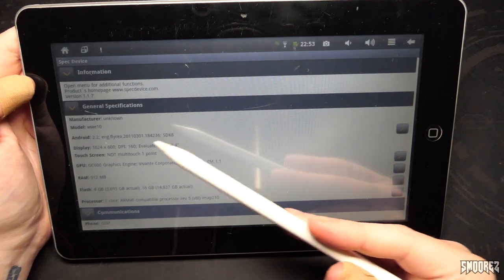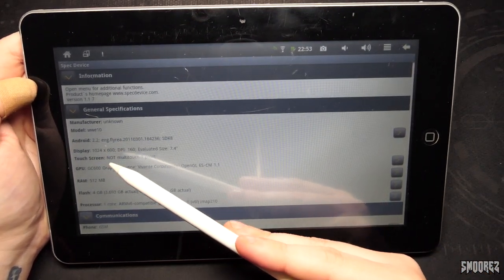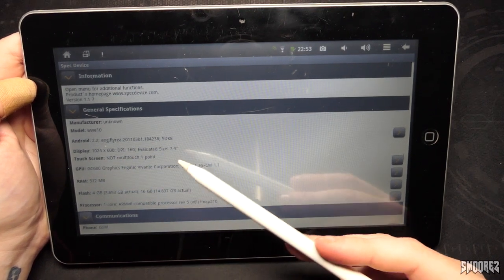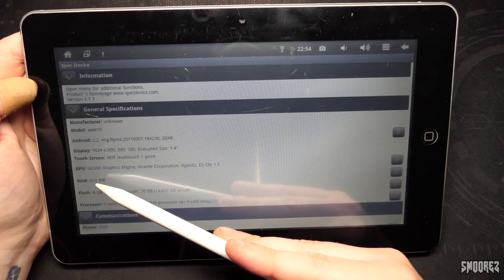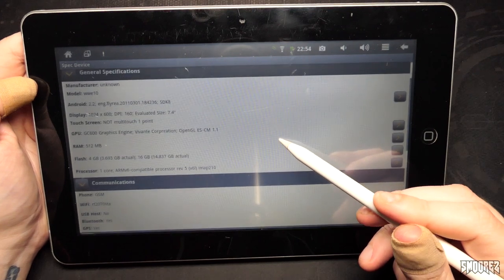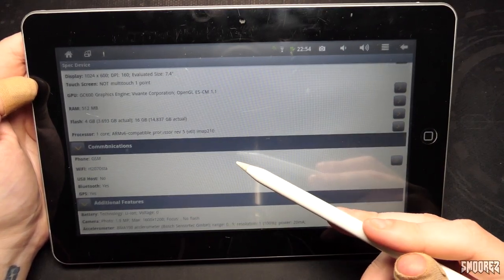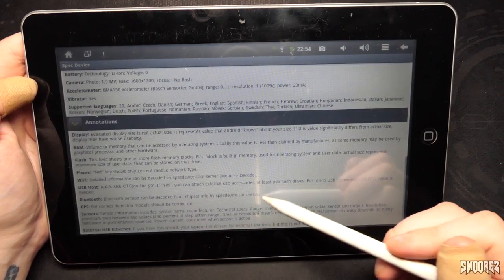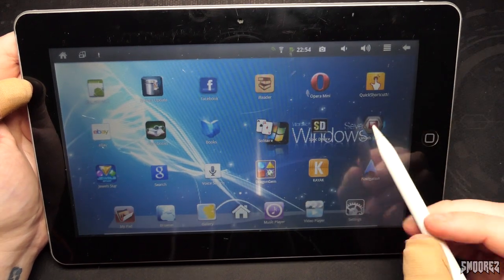All right, so the manufacturer is unknown, but it's a WWE10 Android 2.2, 1024 by 600 display, 7.4 inches is not correct. Not multi-touch 1 point, fair enough. The GPU is a GC600 Vivante Corporation, 512 meg RAM, 4 gig flash memory, 1 core processor, phone says GSM, sure. The camera says 2 megapixels, and that's about it for this. So what the hell is the processor in this thing then?